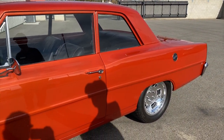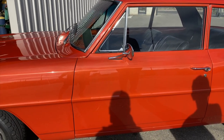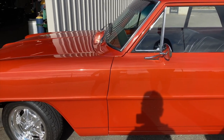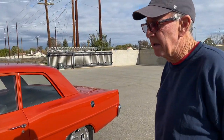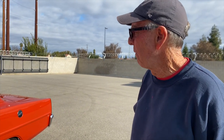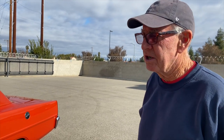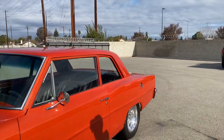This is a 1967 Chevy Nova. It's got a 383 small block stroker. It's all frame off, body work done by H&S. Upholstery was done by Loopy at Custom Landau. It's all TCI chassis, front and rear. It's on a coilover suspension, right? All coilover suspension. All right, let's take a look at this thing.